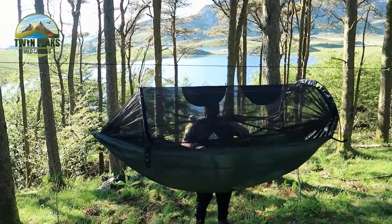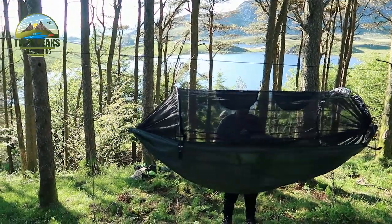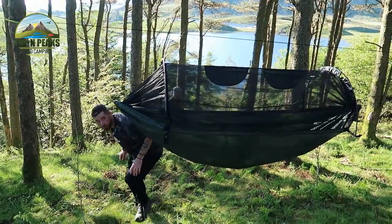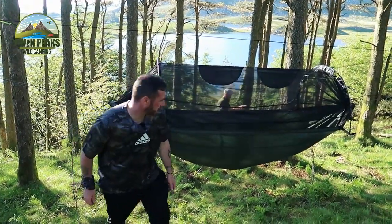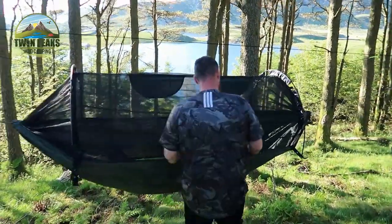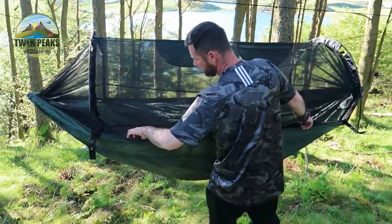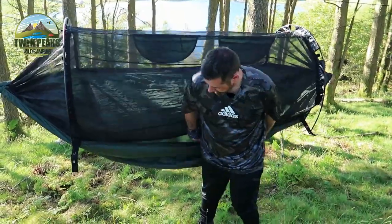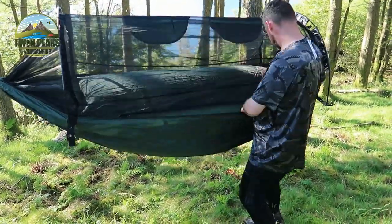Oh, this is awesome, isn't it? I would always recommend leaving the bug net zipped up. You don't want any beasts getting in. Well, you want to try it out, just maybe best going from the other side. So I'll try it out, Mark.